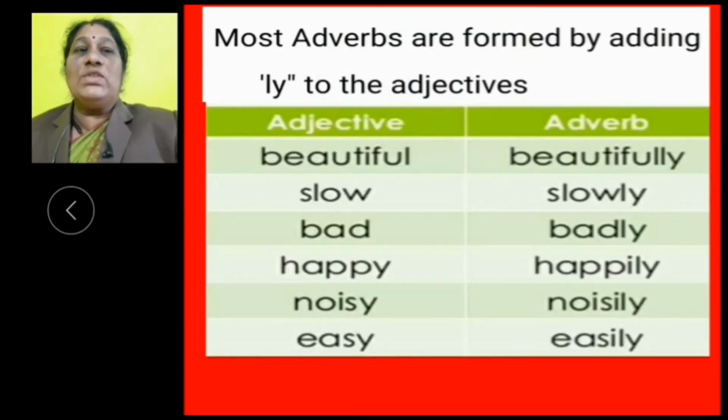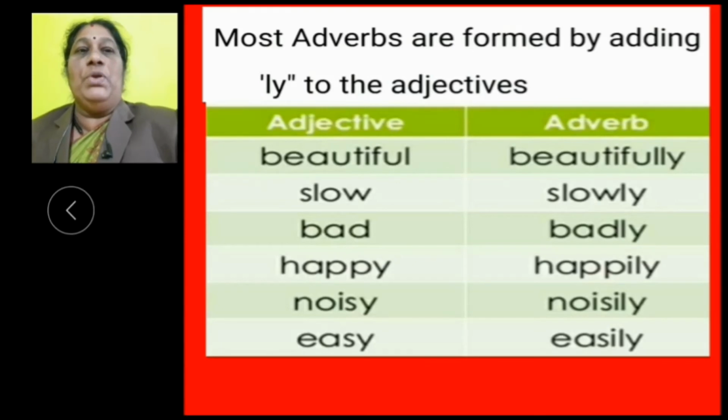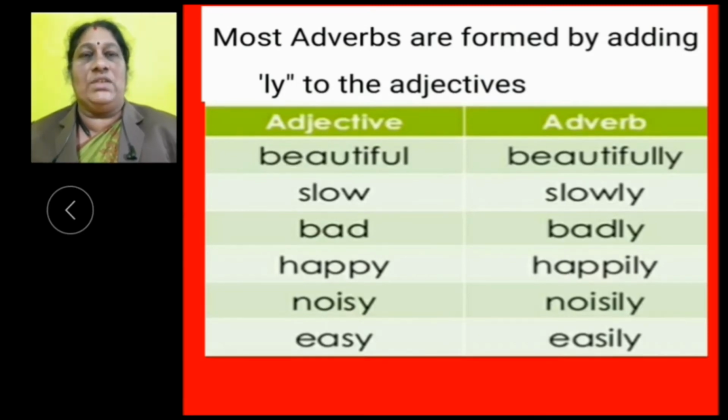Children, most adverbs are formed by adding ly to the adjectives. Look at here. Beautiful, slow, bad, happy, noisy, easy are some of the adjectives. We can form adverbs by adding ly to these adjectives. Now, let us do the exercise of the lesson.